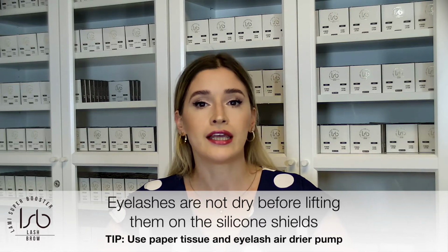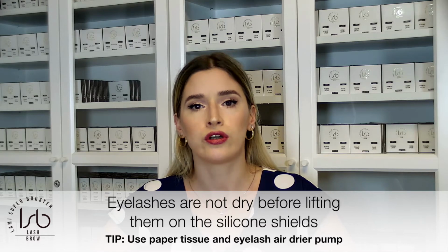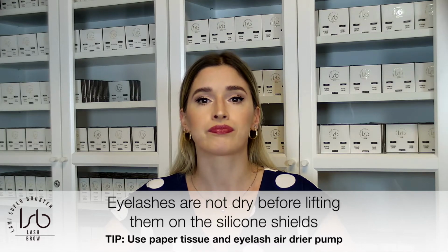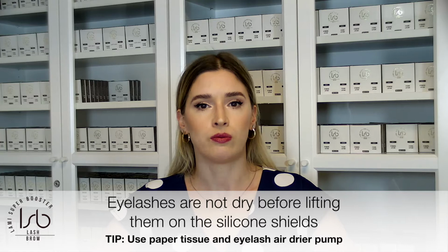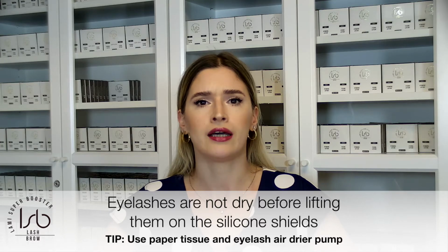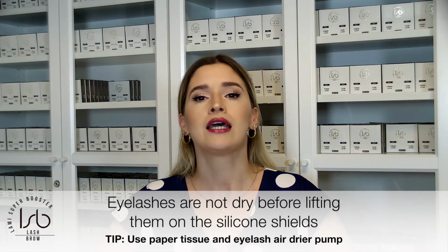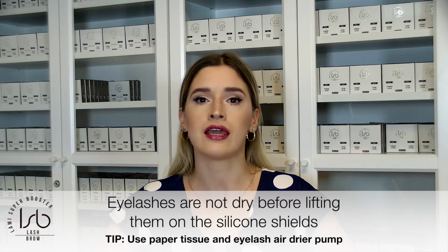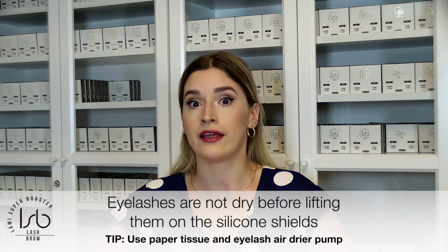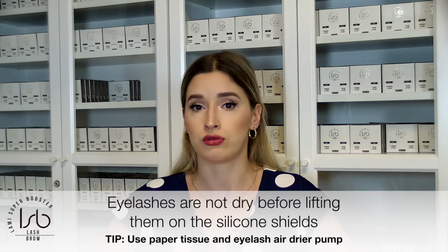So the next common error is that the eyelashes are not dried well enough. For example, when we clean them with a makeup remover and we use the prep and we don't make sure that the eyelashes are dried well enough and start to place the eyelashes on the silicone shields. It's important that you make sure, or use some tissue or something, just to dry them, because otherwise once we try to put the eyelashes on the silicone shields, they won't stick so well, and then we wonder, oh, what happened? The most common reason is that we didn't dry them well.